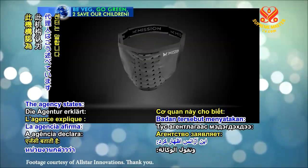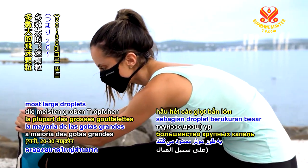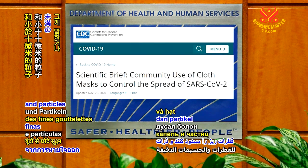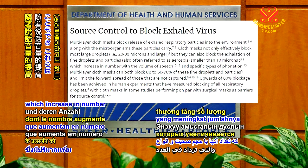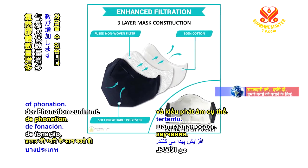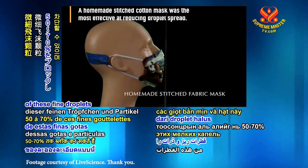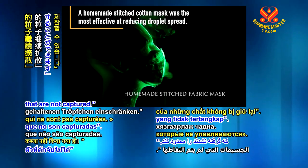The agency states, cloth masks not only effectively block most large droplets, that is 20 to 30 microns and larger, but they can also block the exhalation of fine droplets and particles, also often referred to as aerosols, smaller than 10 microns, which increase in number with the volume of speech and specific types of phonation. Multi-layer cloth masks can both block up to 50 to 70% of these fine droplets and particles and limit the forward spread of those that are not captured.